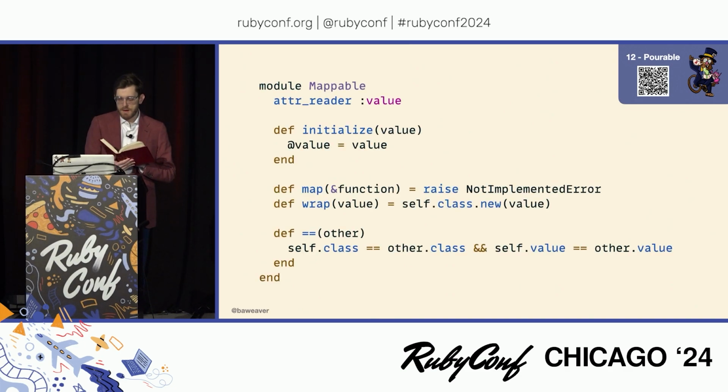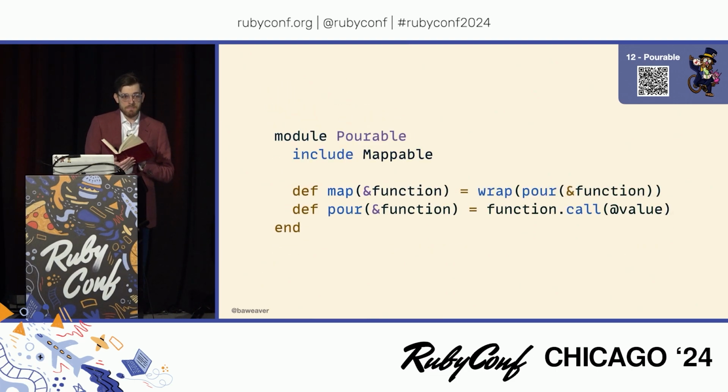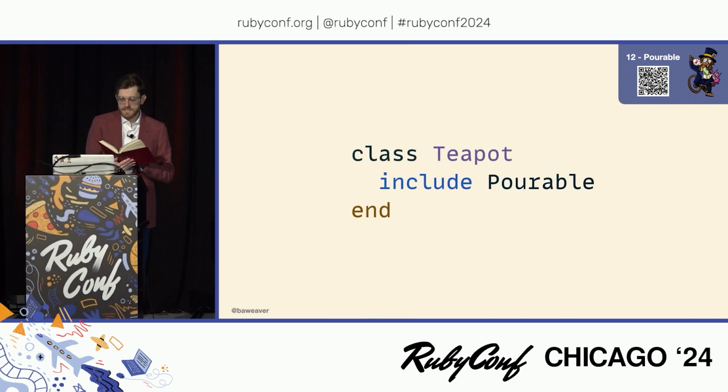If we remember back to what mappable looked like, we're given this base. How might pourable come from it? Well, interestingly enough, we can include mappable and take a lot of that. We can even implement map by using wrap and pour on that method if we want. Now, how is this reducible, you might ask? Well, we'll get to that in a moment once we cover the rules, but you might already be able to spot some of it. So let's say we have a teapot, which is pourable.